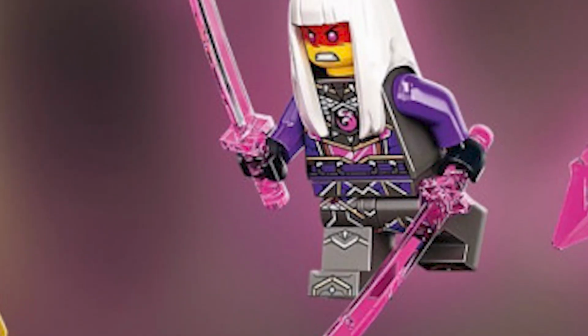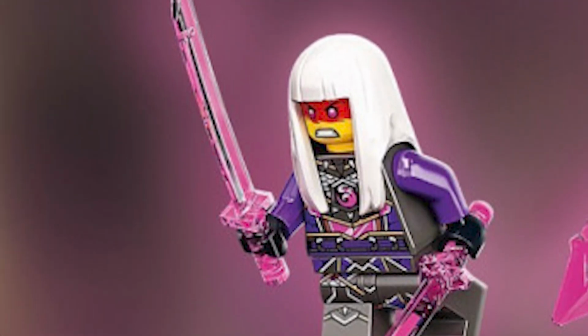I also really want to point out one thing that I actually really like about this wave, is that we have translucent katanas. Oh my gosh, guys. Translucent katanas. I've never been so excited over one piece. This is so cool, that we get a translucent piece for such an old piece that has existed for so long.